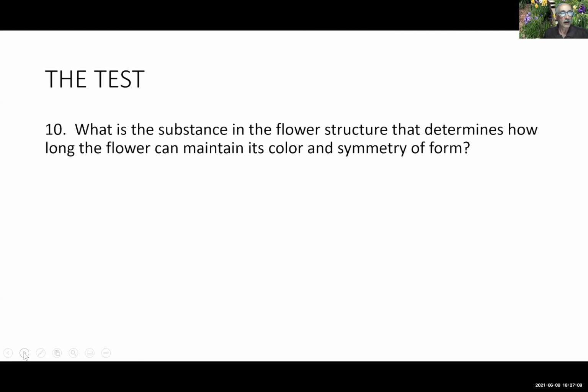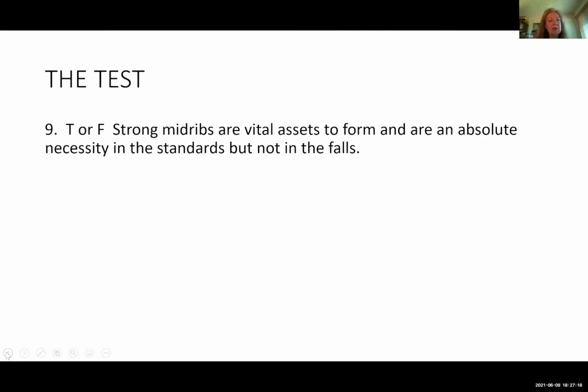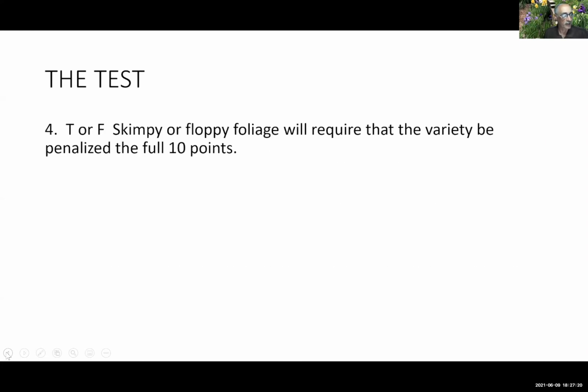And then the same person wants to have a little bit more information about question 4, which was skimpy or floppy foliage will require the variety be penalized the full 10 points. That one I may not have covered as completely during the program. But it's right out of the judge's handbook. Skimpy or floppy foliage is probably the worst thing that foliage can have, without giving you the answer.